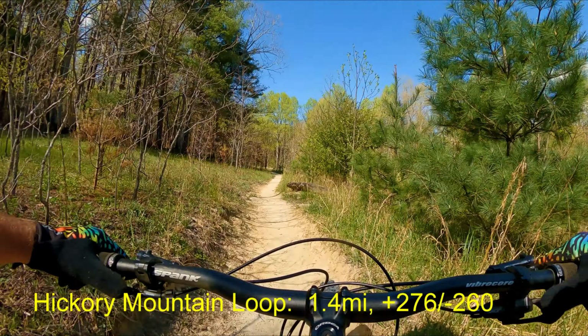Hickory Mountain Loop is about a mile and a half long loop. It's a lot of fun. It's got some nice technical challenges and rock. If you've got the extra time and you really want the full DuPont experience, I recommend adding Hickory Loop in.